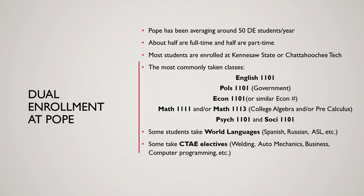A little bit of background about dual enrollment here at Pope. We have roughly 50 students a year, give or take, depending on the year. We have a good mix of students who do full-time dual enrollment, which means they are fully off campus and take everything through the college, and roughly half do part-time or hybrid, a combination of Pope High School classes and college classes. The majority of our students are at Kennesaw or Chat Tech. We have a few students who participate through Georgia Tech, Georgia State. We sometimes have students who participate with Georgia Highlands.